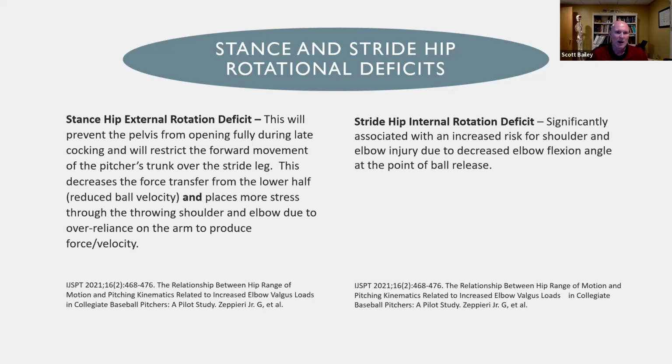And biomechanically, if you have a deficit in external rotation in your stance hip, this will prevent the pelvis from opening fully during the late cocking and will restrict the forward movement of the pitcher's trunk over the stride leg. This decreases the force transfer from the lower half, which reduces ball velocity, and places more stress through the throwing shoulder and elbow due to the over-reliance on the arm to produce the force and velocity and not the lower half. And I know that's something Mike talks about a lot with his pitching mechanics. You've got to use your lower half. And in order to use your lower half properly, you have to have good external rotation through that stance hip.